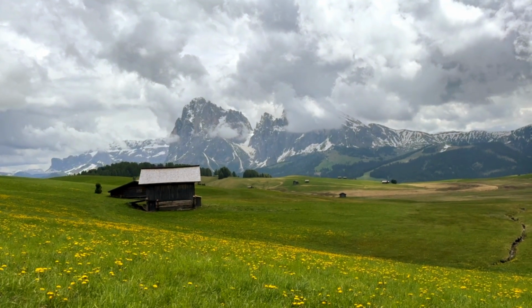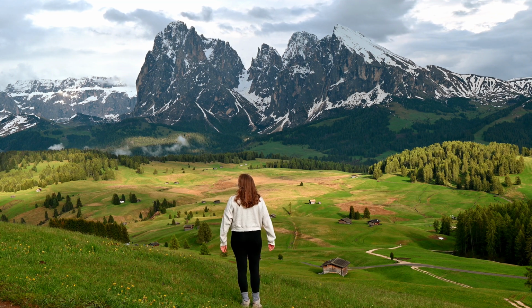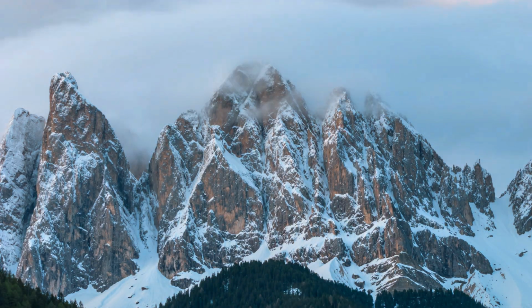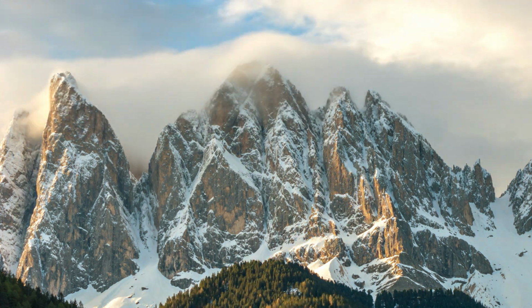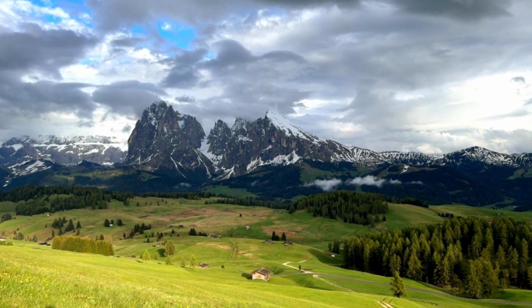For families or those with limited mobility, there are several accessible paths with minimal elevation gain that still offer spectacular views. And if you're visiting in winter, this whole area transforms into one of Europe's most beautiful ski resorts. So as we make our way back to the hotel, the late afternoon light is turning the limestone peaks that golden color that the Dolomites are famous for.